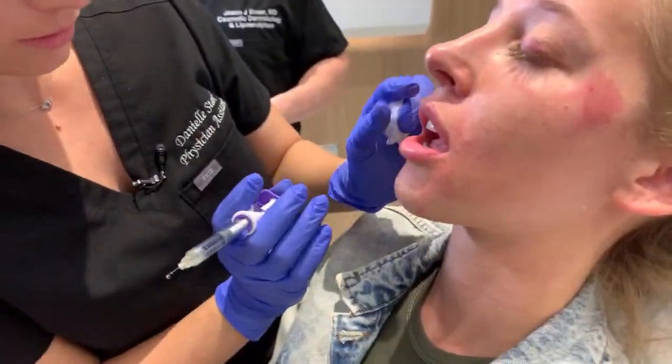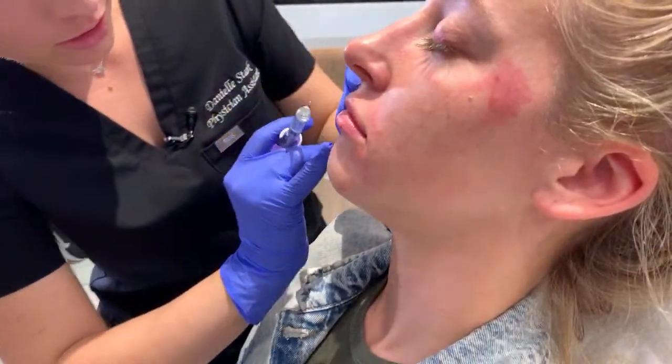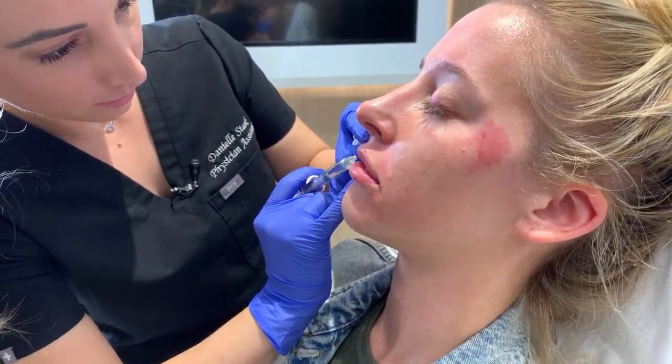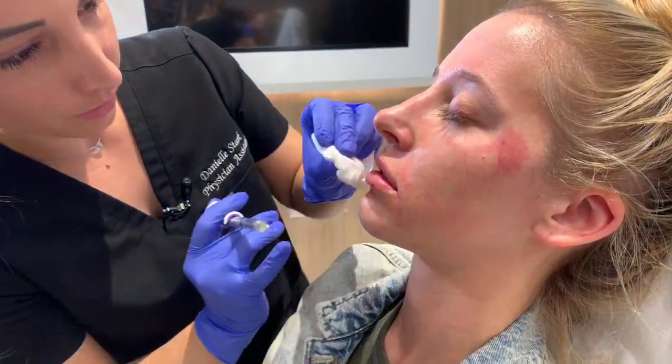Open, open, close. Just relax. Last little, actually I'll just do a gentle poke on top. That's not bad at all. Yeah, the border is always more sensitive.